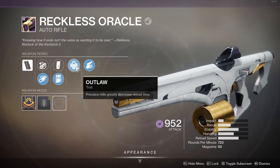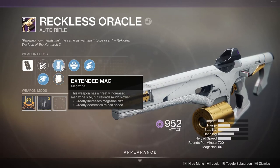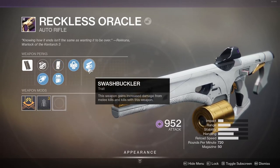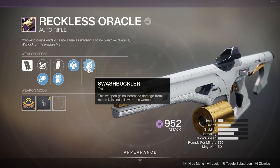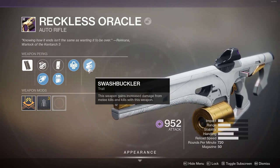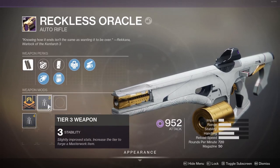For the traits, we're going to have outlaw, which is super good on auto with a big magazine size and a bad reload. That's why you could stick on the extended mag, but I want more range. And we got swashbuckler as a trait at the end, which basically when I get a melee kill, this stacks to 5 and every other kill stacks by 1, which increases damage on each stack. And last but not least, I actually have a masterwork, which is a stability masterwork, pretty crappy and stuff.